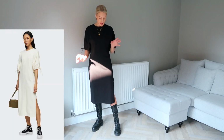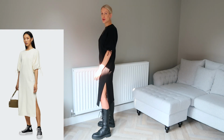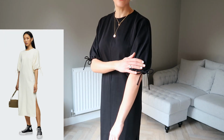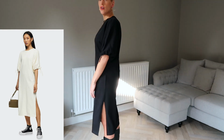First up, we have this dress. Now, I know what you're thinking. It looks like a hospital nightie basically, doesn't it? I mean, there's not much structure or anything to this. As we can see, it's literally like a t-shirt material. I do love the tie detail on the sleeves, but the rest of it is pretty unflattering.